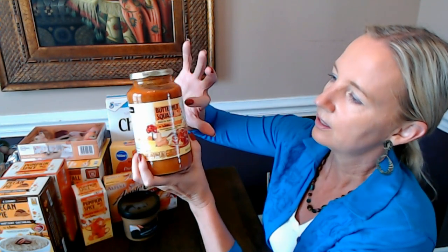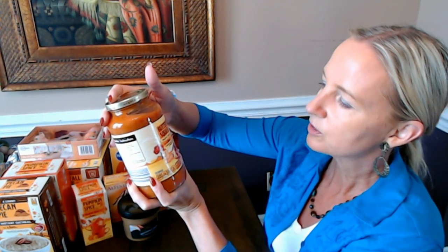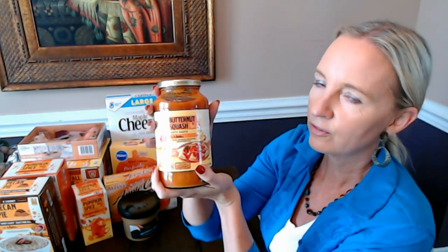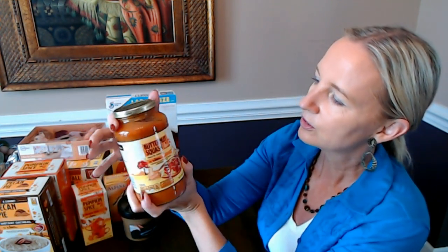Or you can just get a butternut squash pasta sauce. This is a rich and creamy blend of sweet butternut squash and savory spices. And I do like butternut squash in certain things. I've never tried it in a spaghetti sauce, so I'll try anything. I'll see if it's good or not. You never know till you try.